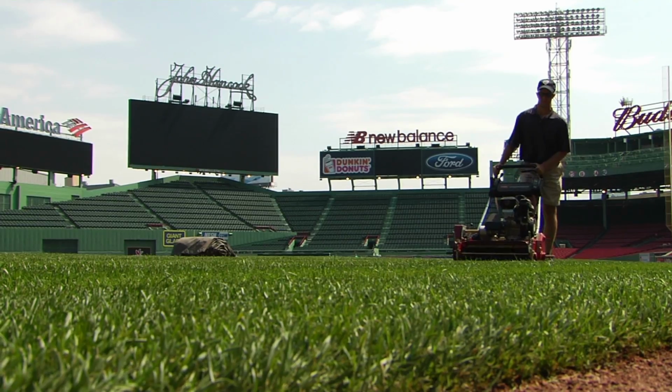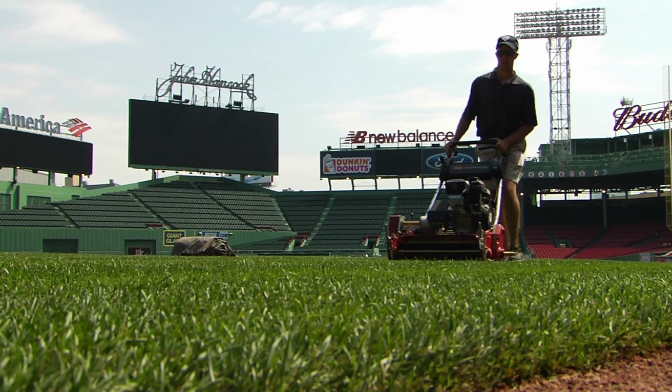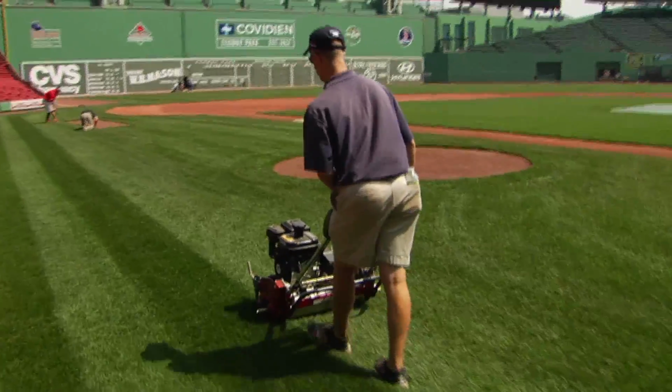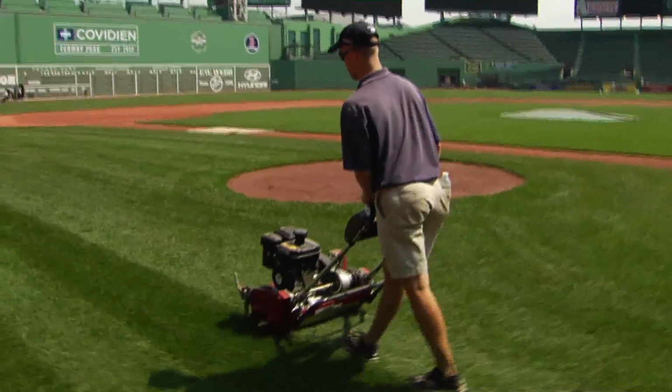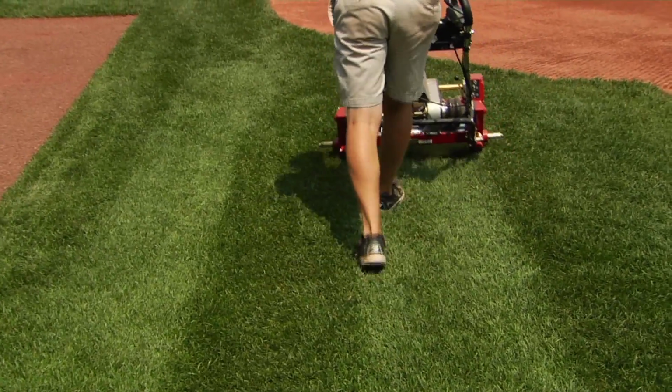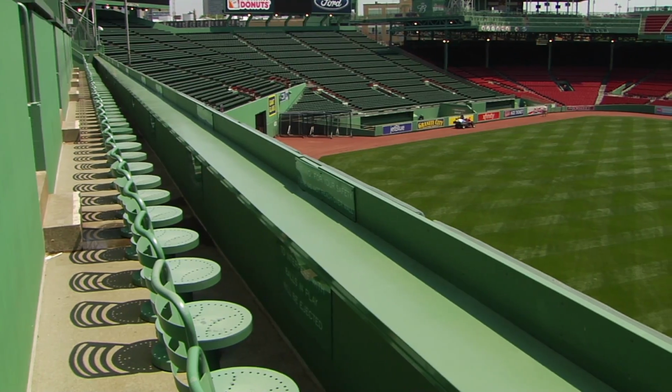It's kind of like farmers now use GPS, but years ago they would pick a point in the distance and plant toward it. We'll do the same thing. We'll pick a wall pad or a seat, or we may put an irrigation flag down and mow toward it. But I think patterns are only limited by your imagination.